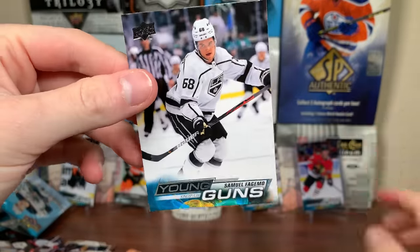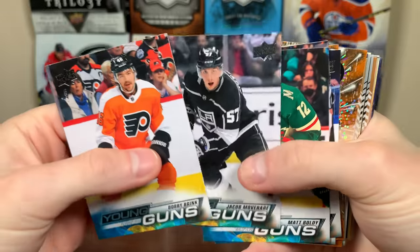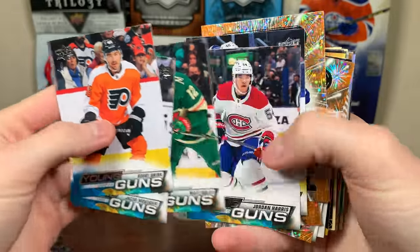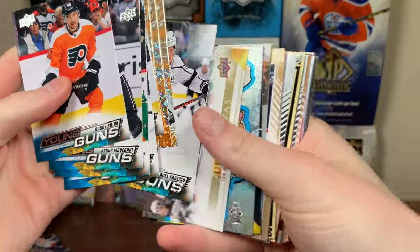Sweet, we'll see if he pans out there, but that concludes the 22-23 Upper Deck Series 1 tins. So yeah, for $35, I'd definitely say they are worth it. For $50, I'd say they're not worth it. But yeah, did pretty good for the Young Guns. You got Bobby Brink there, Matt Boldy. Could have had some better dazzlers there with Killorn, Couture, and Toffoli, but hey, all in all, decent break there.